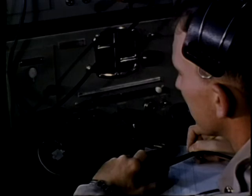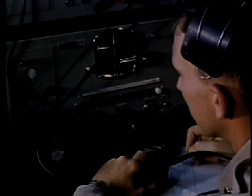Also in the range control room are coordinators for the various range support services. Over a number of communications nets, the coordinators instruct the men at hundreds of field stations.